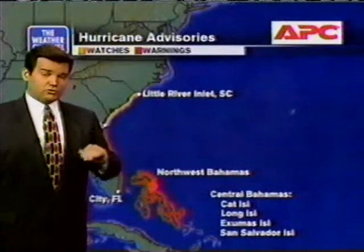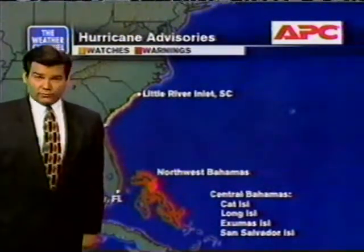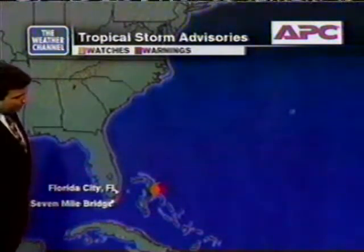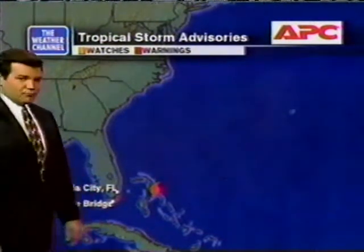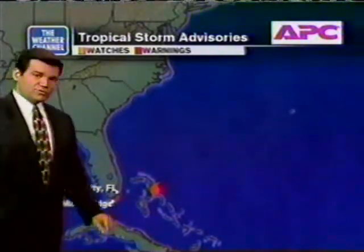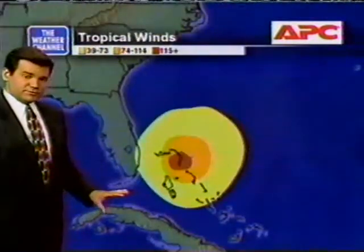You want to encounter some problems there that could encounter hurricane force conditions for your region. We'll keep you apprised of that, though. Also, tropical storm warnings are in effect from Florida City to the 7 Mile Bridge, on the way out toward Key West. The tropical storm force winds may extend out that far from the center of circulation.